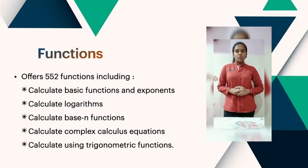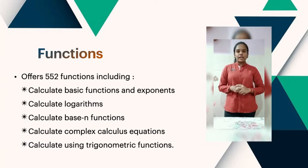Okay, now I will talk about functions. There are many functions in this calculator. The first function is calculating basic functions and exponents. Calculate basic functions such as addition, subtraction, multiplication and division. Calculate exponents and unknown numbers. Along with negation, you can also raise numbers to another power and find a square root of a number or formula.